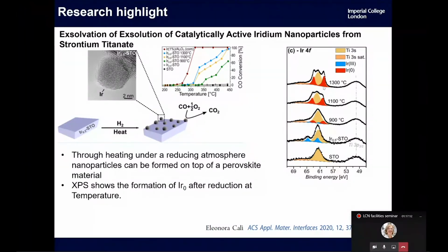And on the right side here, you see the iridium 4f core level, in which in the STO you see titanium 3s, but then when you dope your STO, you see iridium 3+, and after reduction through heat, you see the formation of metallic iridium that increases with increasing heating. And this was the proof of having metallic nanoparticles on top of the surface.